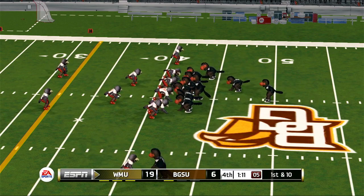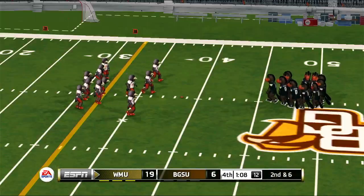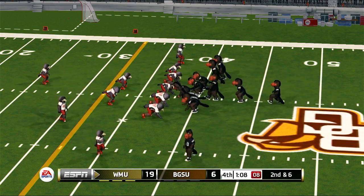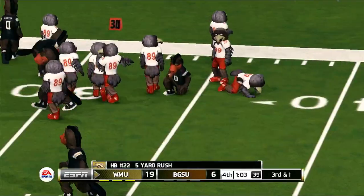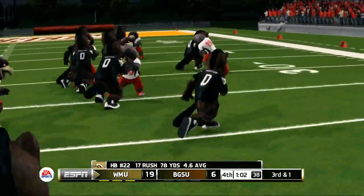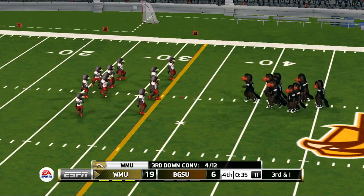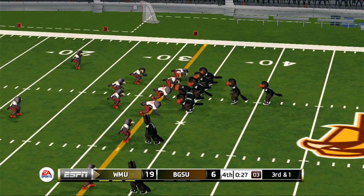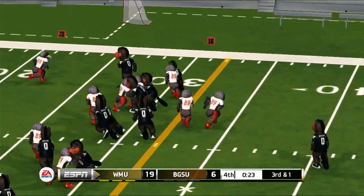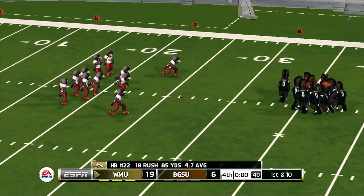A little over a minute in the game. And he's tackled at the 39. 3 yard gain by the running back. Second and six coming up here. Ball on the 39-yard line. Third down. Gains his way to the 26-yard line. Sometimes when you've got speed, that's all you need. It's the one thing you just can't defend.